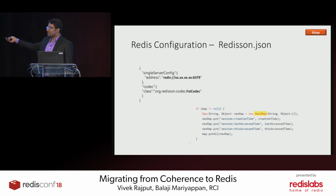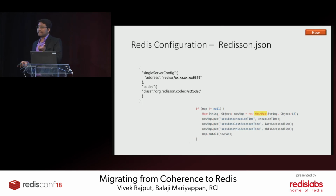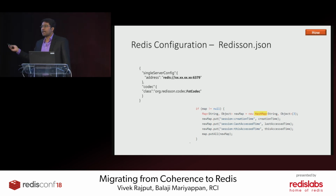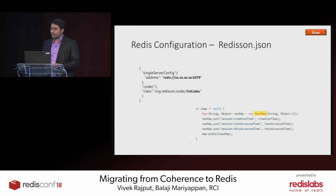And this is the code I'm just highlighting. We didn't really play with the Redisson code because they already gave us a jar file. But in order to show you what we are storing in Redis, I just wanted to highlight this section. We are saying that all our session management data is stored in hash format.